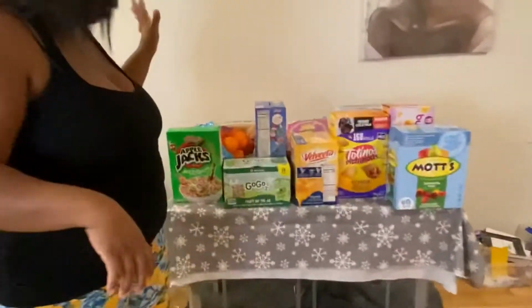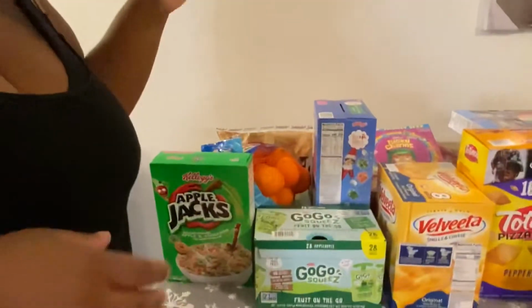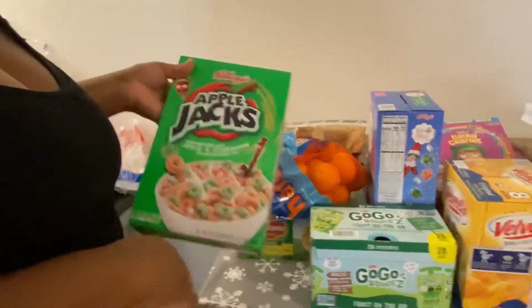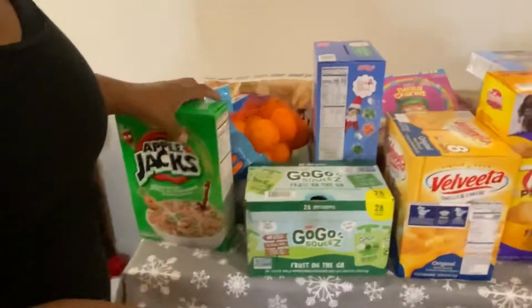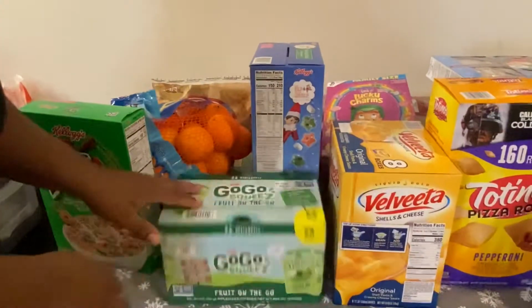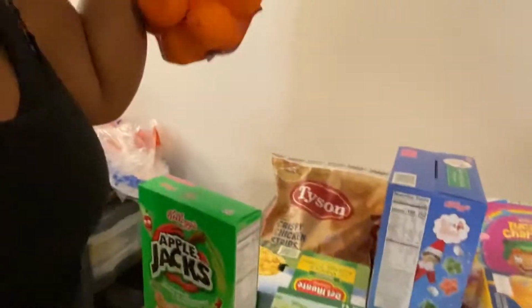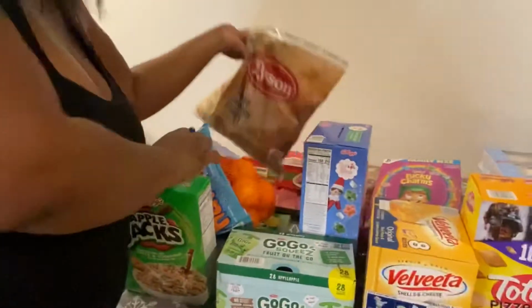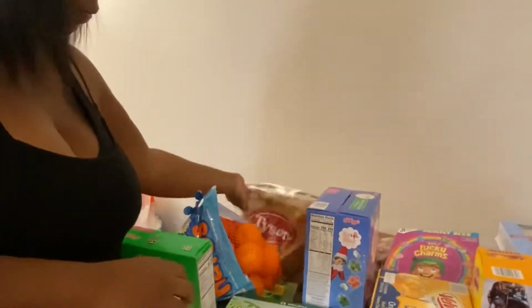So, I'm going to name the places I got them from, and I ain't going to say the prices, but I got some Apple Jacks for the kids from Walmart. I got these Go-Go Squeeze for Cartier. He loves these things. I have a bag of oranges. I also have a case of corn, Sam's Club. I have some chicken strips from Sam's Club.